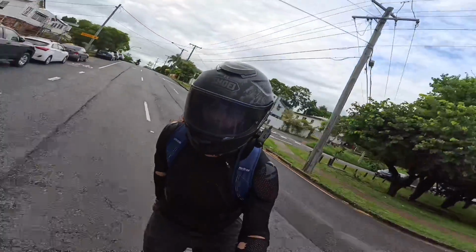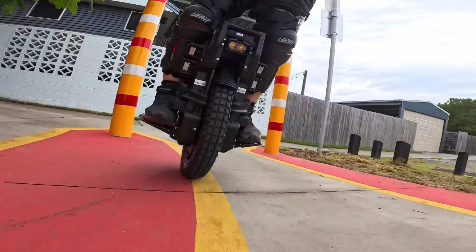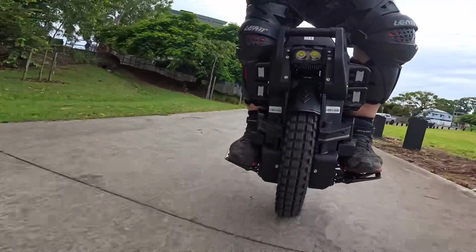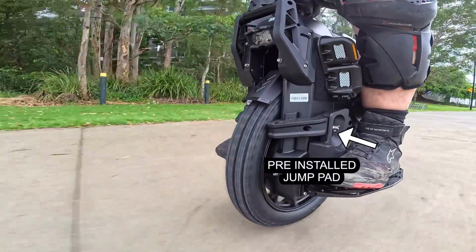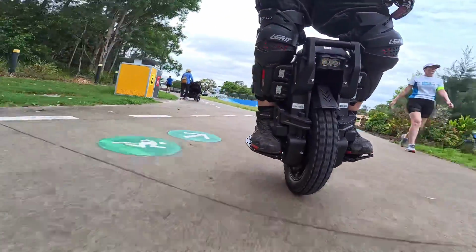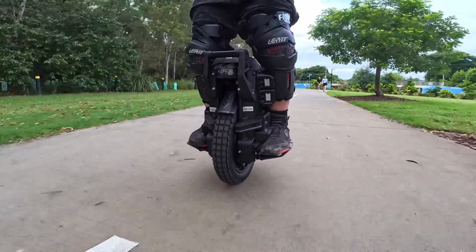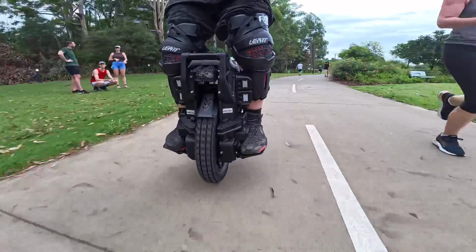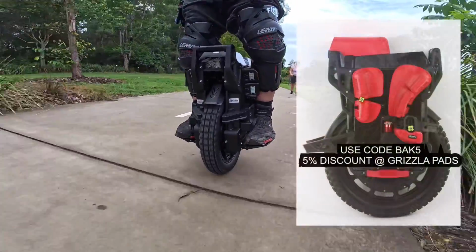I've got my pads just set up really nicely. This is the GRIZZLA flow pad, and I've set that up just by removing the lower half of the flow pad. So the Lynx comes with a pre-installed jump pad, which you can lower just using this little wing nut. And that's really comfortable. It actually fits me beautifully. I've just had to pop the GRIZZLA pad on the front, and with the flow pads you can remove the lower half. So I've just used the top of the flow pad. That's the compact flow, and then on the back I've got the larger flow. So I just went for a mixed bag with this GRIZZLA setup.